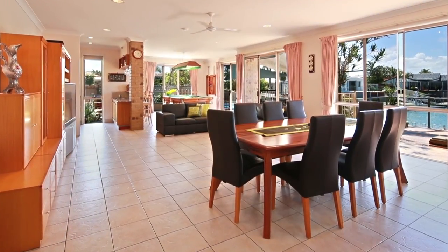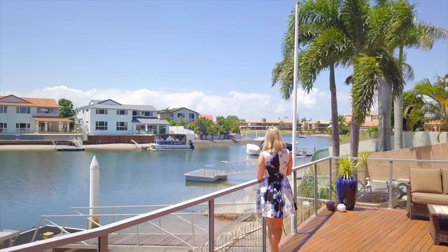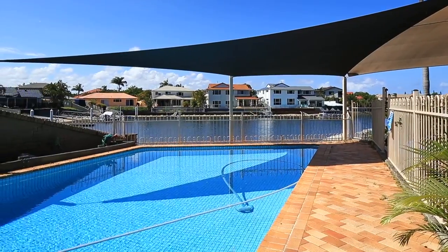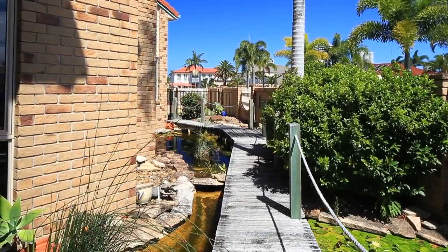Situated on a large 886 square metre property, this home takes advantage of the canal views with 33 metres of north-facing water frontage. Key features include a large pool, pontoon, entertaining area and even a pond with renovating potential if you're hoping to add your own touch.